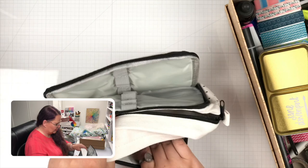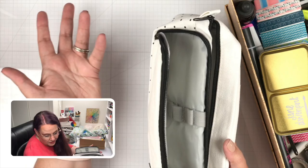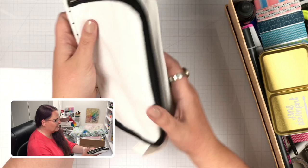So, yeah. When I bought this back here in August, it was $14.49. Lots of different colors to pick from, different prices available for the different colors. So this is going to be a fun one to test out. Let's check out bag number three.